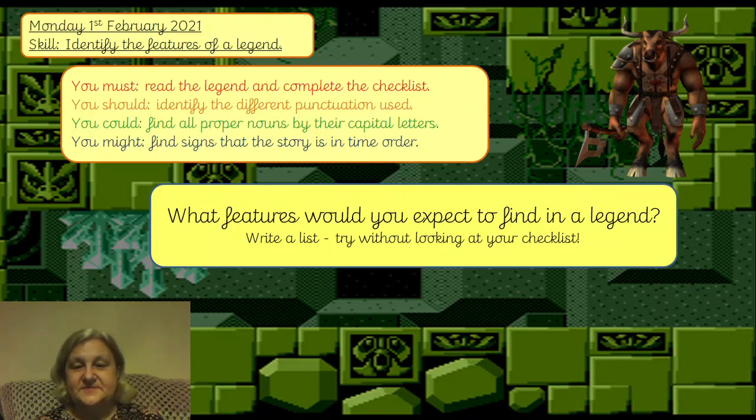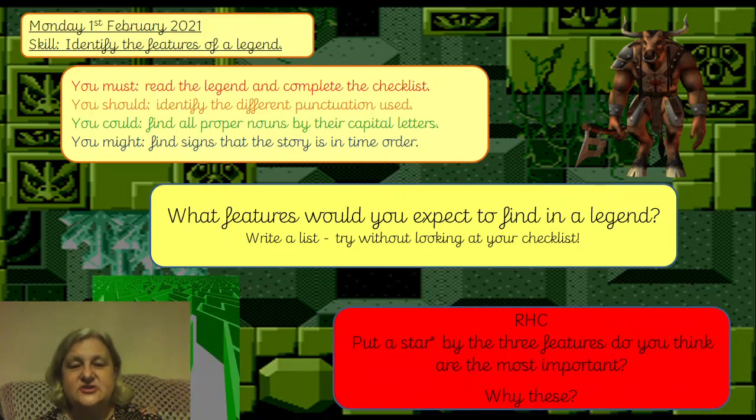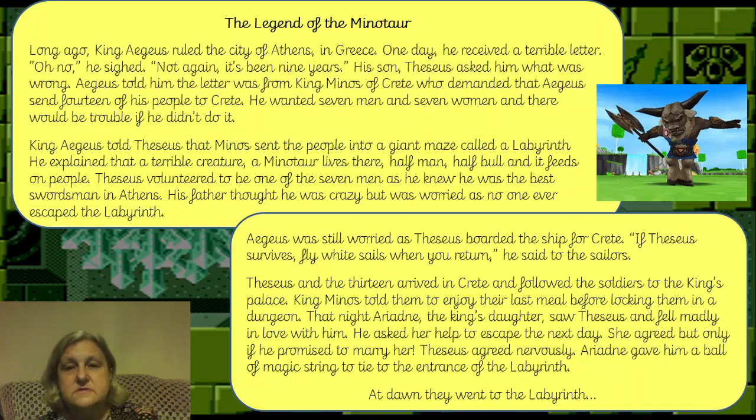As a red hot challenge for that, you could put a star by the three features that you think are the most important ones to put into a legend, and say why you've chosen them. That would be amazing if you could get that written down. It's really good for you to think, well, why do we have this? Why might we have that feature in there? And you might want to have a look at it after you've found the features in your legend today, and see if it's the same as the ones that you've chosen now.